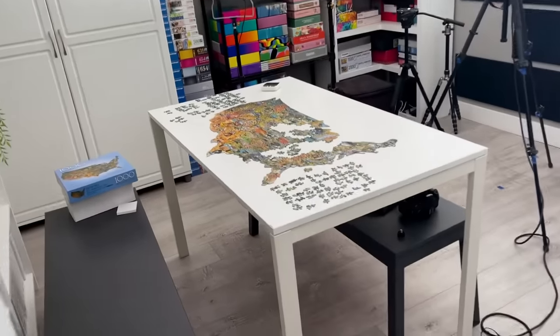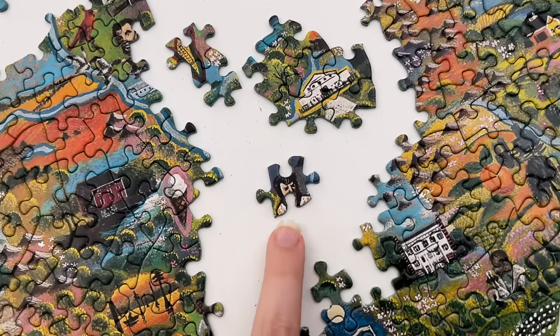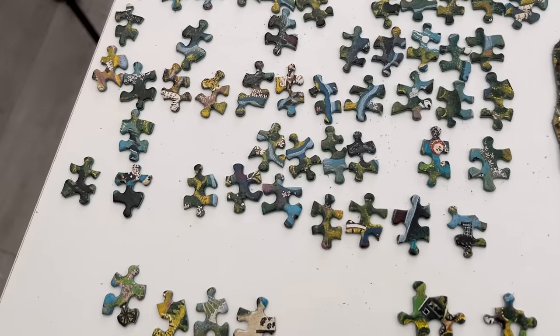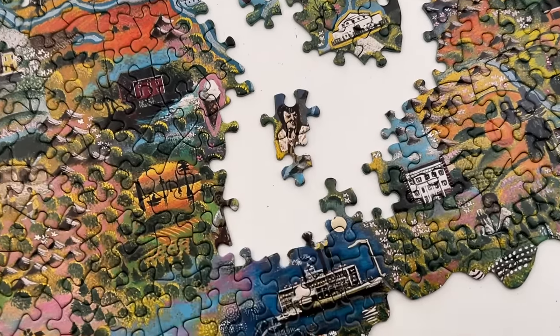Okay, day 3 of this 1,000 piece puzzle. I really did not think this was gonna take this long, but I am pretty confident that I will finish it today. Okay, the first piece I wanna find is Elvis's mouth. I think I see it. Does anyone else see it? It's this one. It's this one. I'm sure it's this one. It is that one.